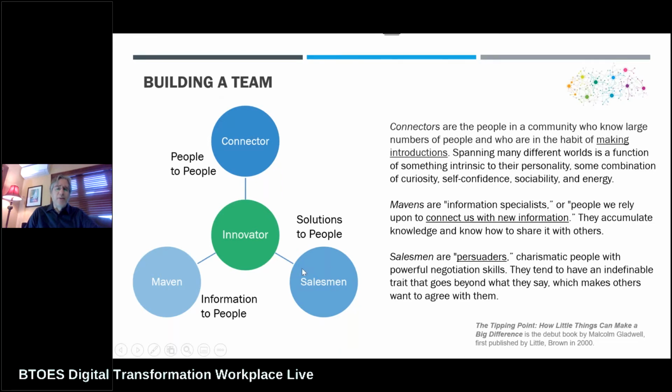The salesmen are selling solutions to people. They're the persuaders. They're not selling something you don't need, they're selling something you do need. And they're very keen on persuading, convincing, negotiating, saying things like, boy, could we just give this a try? And so that's fantastic. We've got to have a salesman on our team.